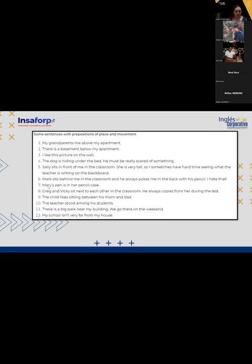Number seven. Mary's pen is in her pencil case. Thank you. Una parte bien importante es que tienen que ver que algunas de estas ocupan el verbo to be. No puedo decir, por ejemplo, Mary's pen in her pencil case. Tiene que ser is, está, right? En algunas de estas, ustedes ocupan el verbo to be bastante. Okay, number eight.